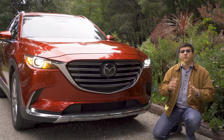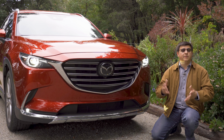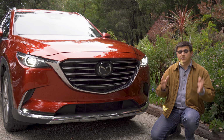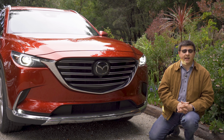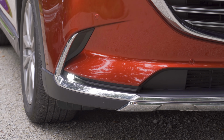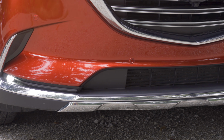For 2020, Ford is giving us an all-new Explorer. It's going rear-wheel drive. We have the brand new family-focused Volkswagen Atlas and two of the biggest crossovers that Korea has ever produced. So in this video, we're going to ask the important question: is the CX-9 more than just a pretty face? Does it have what it takes to compete in this segment with all of these new options?